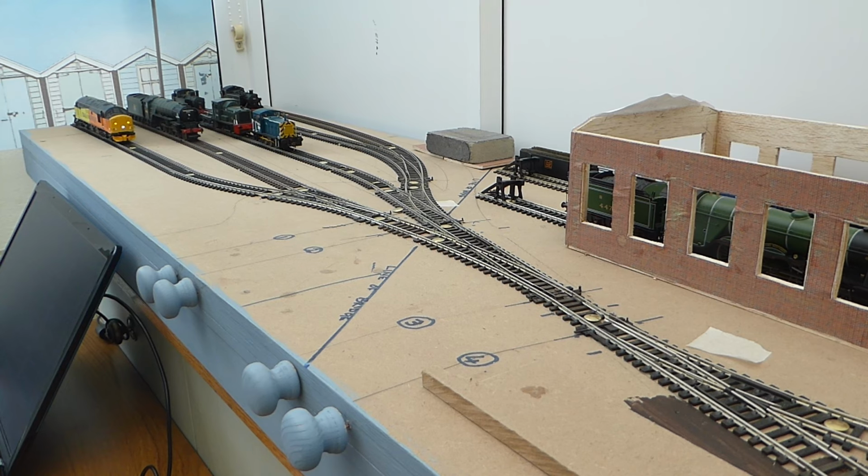I think probably the Class 37, which is a TTS decoder in a Bachmann locomotive, and the A1 Flying Scotsman, we'll see a bit later on, are my best. But I'll let you watch this.